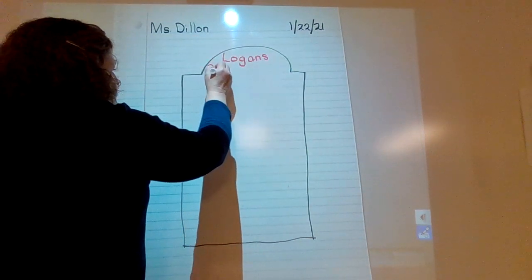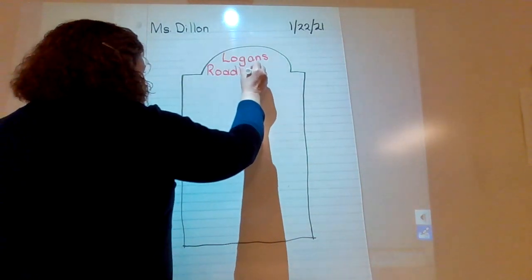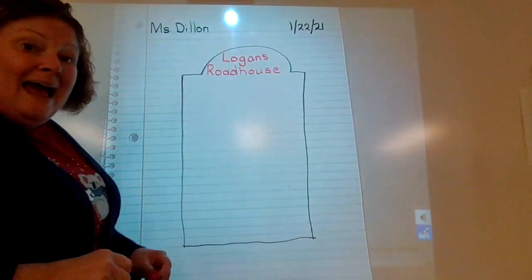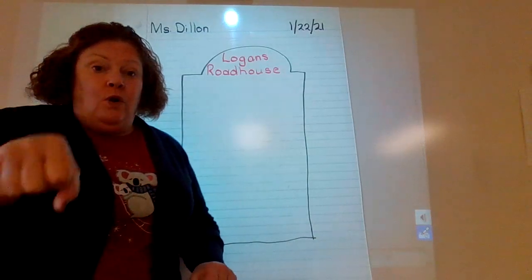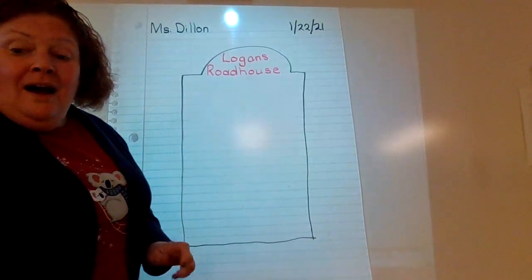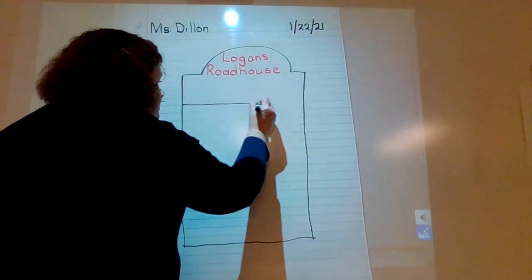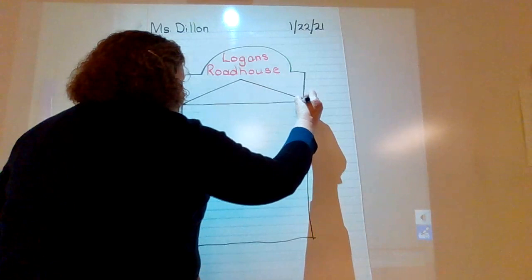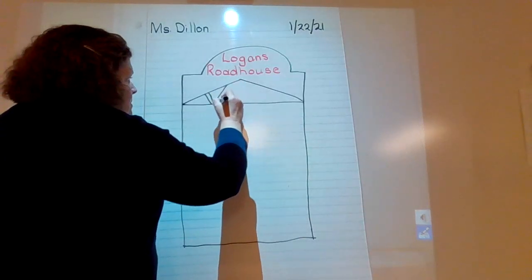Logan's Roadhouse. Now it's a name, so you have to capitalize it. And Roadhouse is a compound word. That means it's two words put together. So we could say road house. Roadhouse. We've done some of that in Hagerty, haven't we? Okay, now I'm going to keep working on my drawing. And they kind of have a fancy little entrance, which I would not have remembered if I hadn't looked it up. But it makes it look kind of cool.